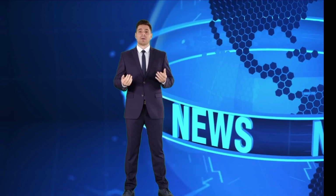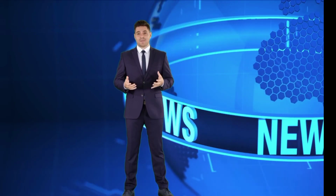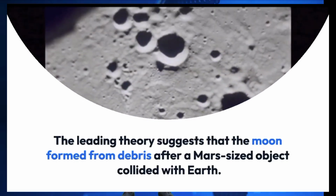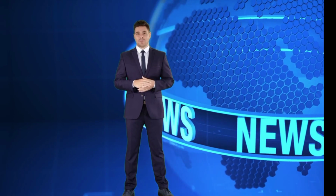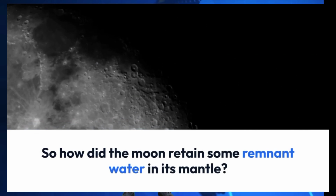Did the moon have this water to begin with? Because if it did, that could conflict with our leading theory about how the moon came to be. The story goes that a Mars-sized object collided with the Earth, and the debris from that collision formed the moon. When you have the moon forming in this big collision, that should bake out all the water. So how do you get some remnant water to be retained in the lunar mantle?